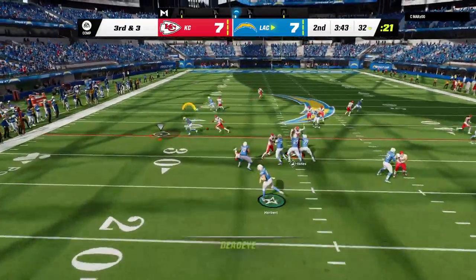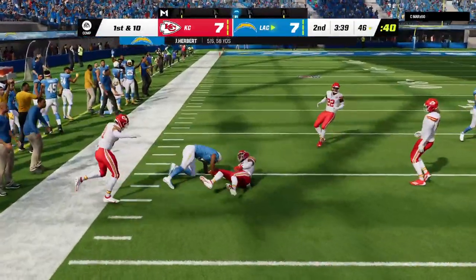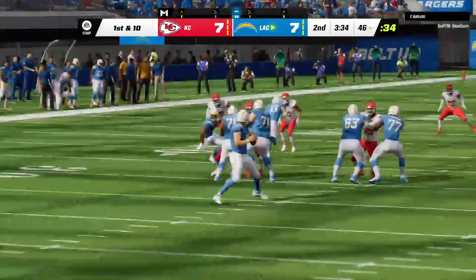Herbert on third down now. Got a man, it's complete, it's Palmer. And he is going to have the Chargers first down as they're able to get the third down conversion. That certainly has to feel good.